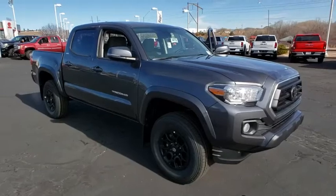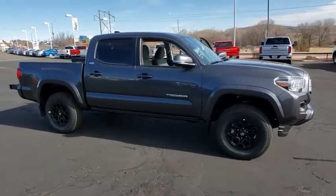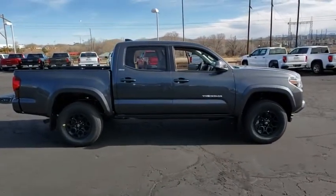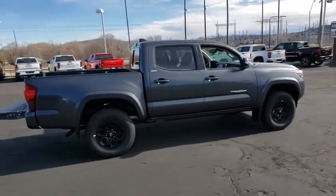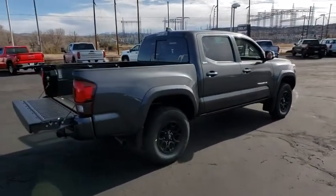Make a great choice today with the 2020 Toyota Tacoma. Toyota Tacoma boasts a roomy interior, a powerful V6 option, and excellent off-road capability, and has been named the best-selling compact pickup by MotorIntelligence.com 5 years in a row. This vehicle has less than 100 miles.